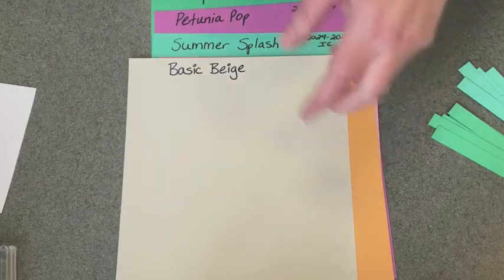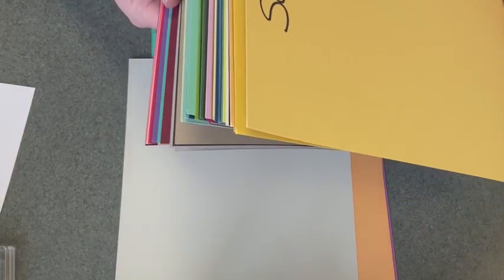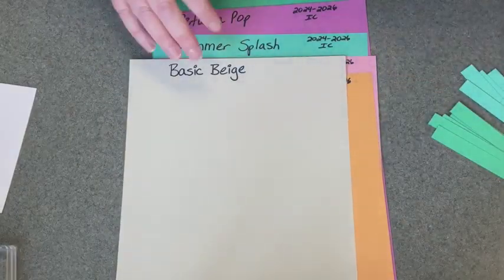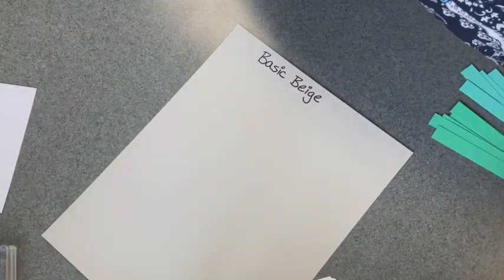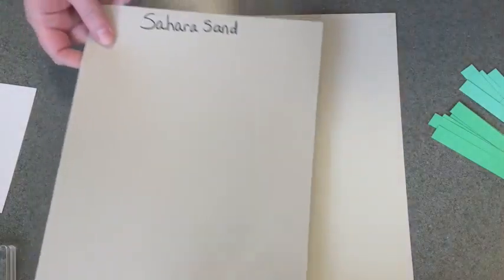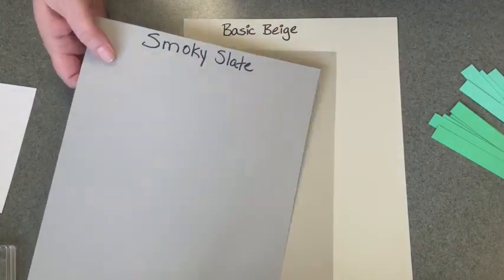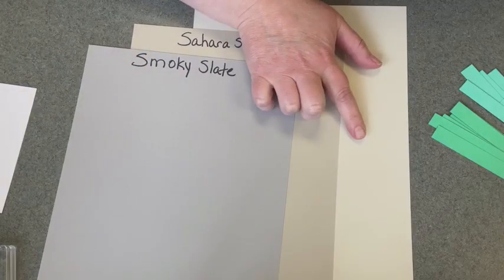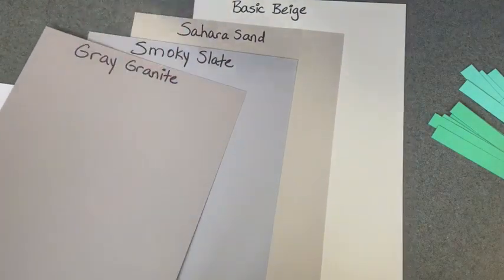In fact, while I have Basic Beige, let's start there. I have all these cardstock colors here, all the current colors, and then I also have some from previous years. Let me move the In Colors out of the way. I've got die cuts floating around. All right, Basic Beige. If I bring some of our other colors here, we've got Sahara Sand, which is quite a bit darker. Smoky Slate is more gray. There are a bit more tan hues, I would say, in the beige. Here's Gray Granite right there.